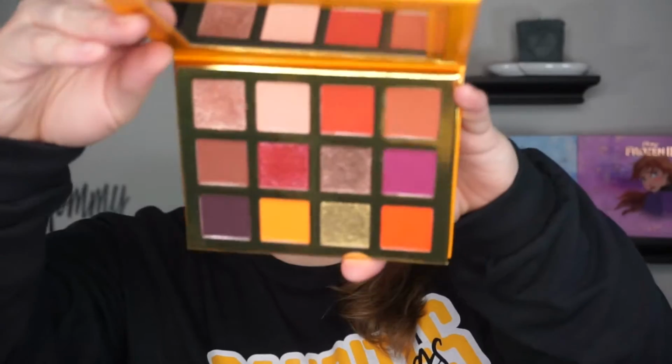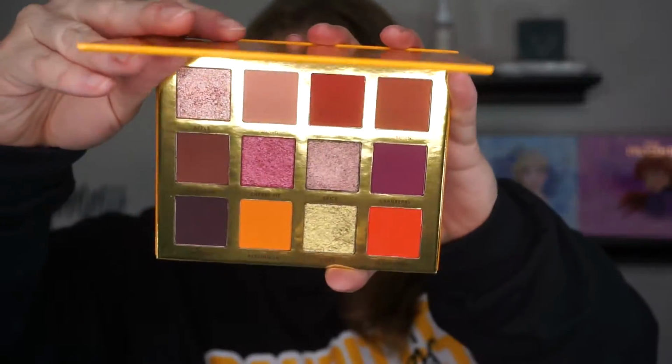And with those brushes, it's gonna go perfect with the next item in the box, which is this. And this is the Ace Beauty, or BEAUTE, I don't know, Falling For You palette, and this retails for $34.99. This is what the palette looks like. Look at all these gorgeous colors.